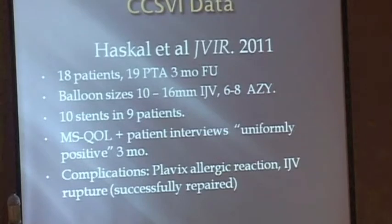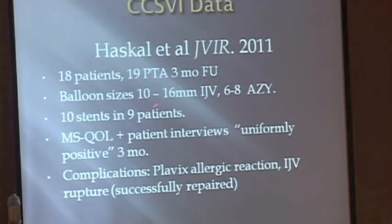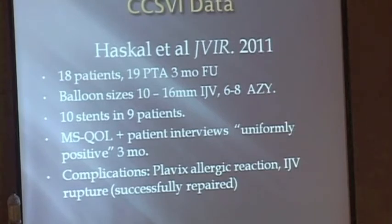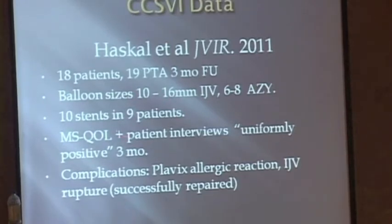Dr. Haskell, who's a former president of the SIR, looked at 18 patients. They did 19 angioplasties in these patients. He ended up placing stents in a big number of the patients he treated, almost 50%. That 50% number, I think, probably has to do at least somewhat with the size of the balloons that were used. You can see here that his balloon size was between 10 and 16 millimeters, and this was pretty early in the experience with CCSVI, so it's possible that people were being a little bit less aggressive than they have become. I would say that now very, very few people are using balloons under 14 millimeters in the jugular vein. It's between 12 and 14 to start. So it's possible that he ended up using more stents because the balloons they were using were smaller, okay?